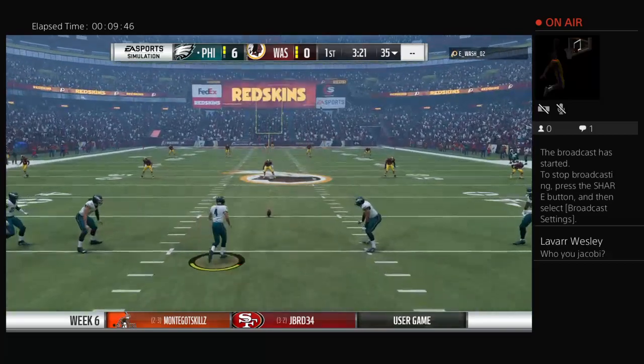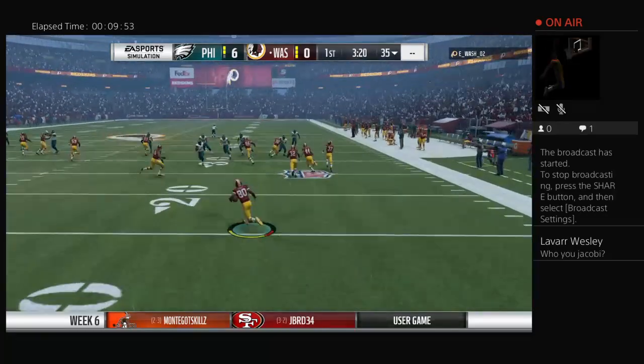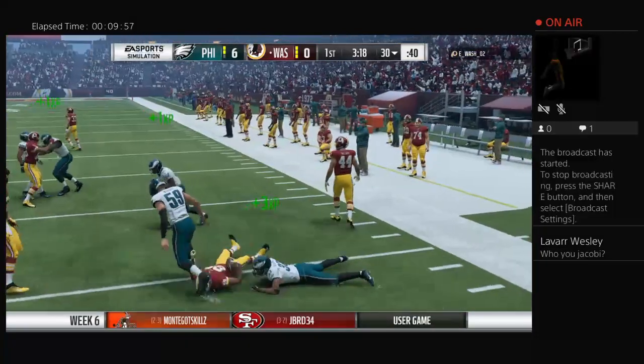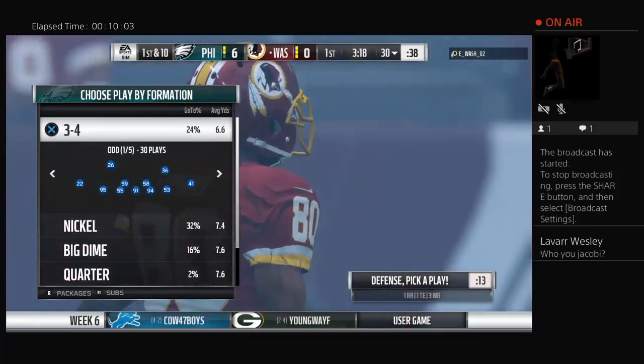Elliott now to kick this one away. On the return, here's a speedy Jamison Crowder. And a nice return sets him up pretty good here at the 30-yard line. Out comes Washington's offense as they get set to take over here.